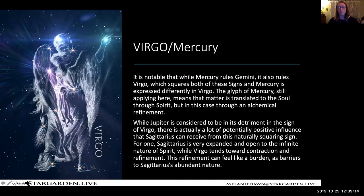So while Jupiter is considered to be in its detriment in the sign of Virgo, there's actually a lot of potentially positive influence that Sagittarius can receive from this naturally squaring sign. For one, Sagittarius is very expanded and open to the infinite nature of spirit, while Virgo tends toward contraction and refinement. This refinement can feel like a burden as barriers to Sagittarius's abundant nature.